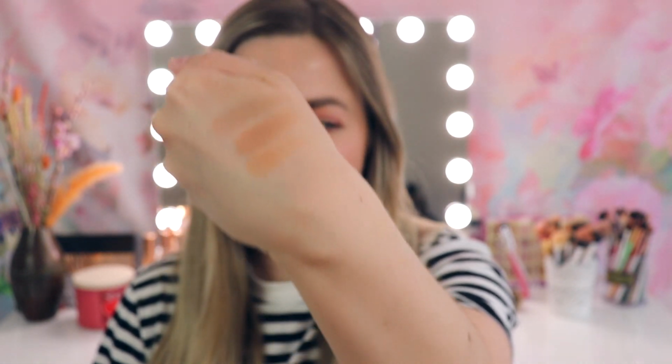As you can see, it swatches really light, but I feel like with a brush, you can very easily take too much of this. It also has quite a strong scent. It definitely smells like other Amazonian Clay products from Tarte. I don't mind the scent too much, but pay attention to that if you don't like things with strong scents.